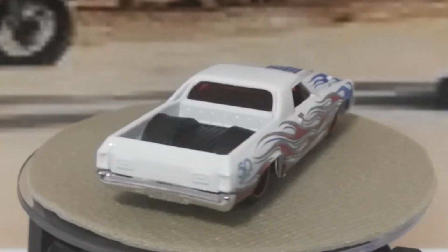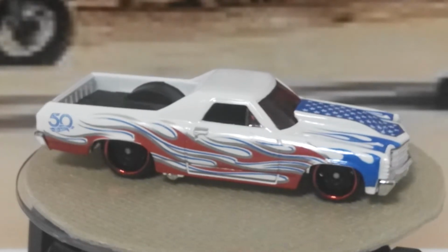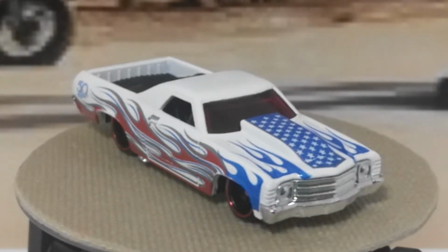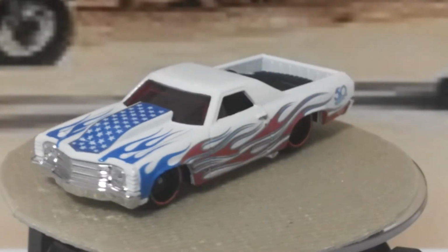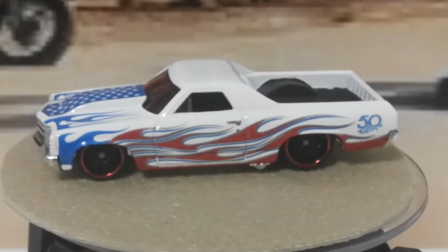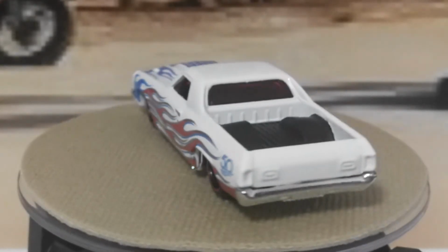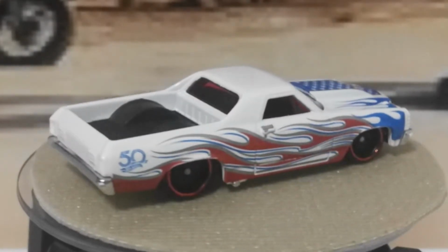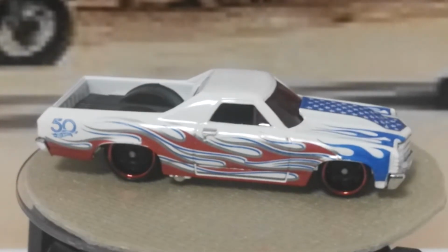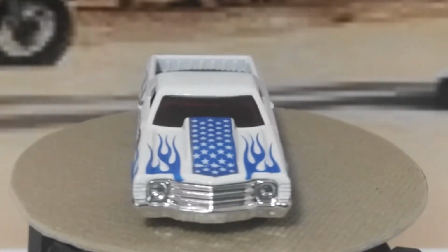Welcome back everybody. Well, it's Sunday night and I'm going to do a Sunday night showcase for you guys tonight with some of my Hot Wheels. And tonight I'm going to be taking out of the packets the complete set of the Hot Wheels Stars and Stripes series. So this is all 10 cars in the order that they are numbered. And this is the 50th anniversary Stars and Stripes series.